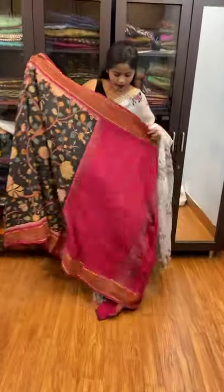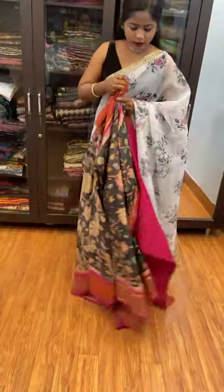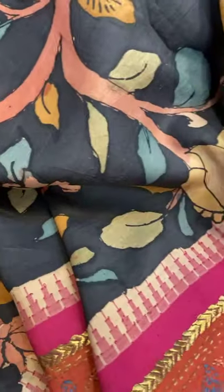Very beautiful, unique piece. Price is only 15,800. Those who want to grab it, take a screenshot and WhatsApp me. It is priced only 15,800. It is also Silk Mark certified, ladies. This is also Silk Mark certified. Just see this beauty.